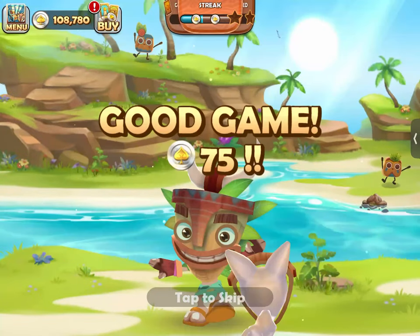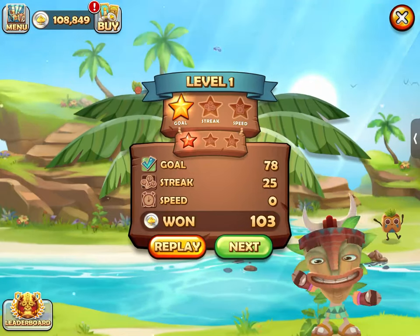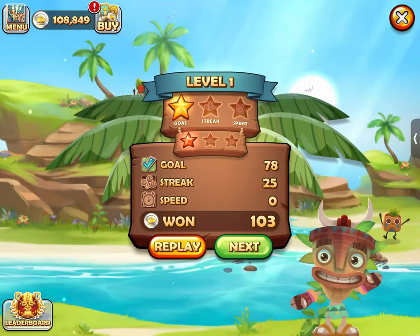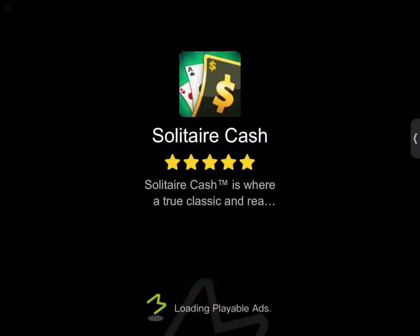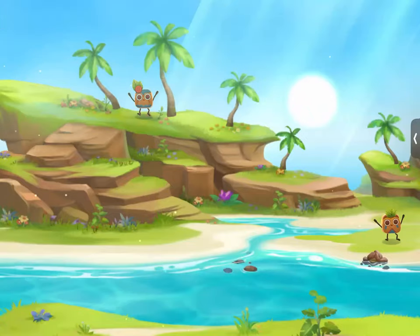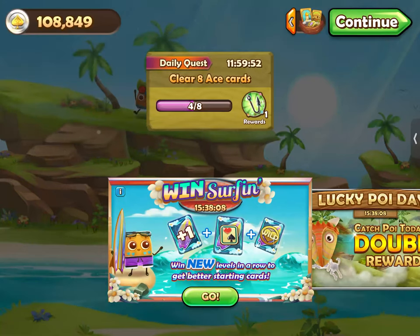Good game. And you get certain stars based on the streak, the speed that you do it, and if you reach the goal for that level. So that's kind of how it works. There are different types of cards, you know, little variations. So when you get to that new type of card, it'll explain to you how sometimes, if you open this card or get to this card, you can get additional cards in your deck, things of that nature.